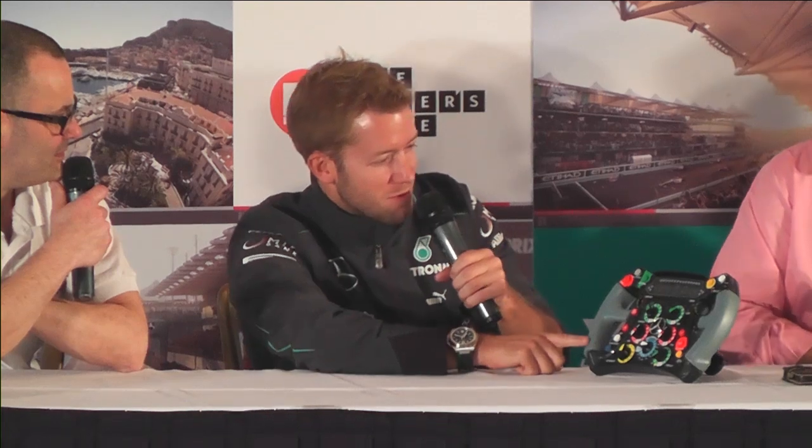Changing the track on the stereo, turning the volume up and putting your indicators on. It's the same kind of concept, only on a steering wheel with 50 buttons. And Sam, how much of that is just a natural rhythm of releasing the paddles, or how much of it is you actually reacting to what the car's doing as you're pulling away?